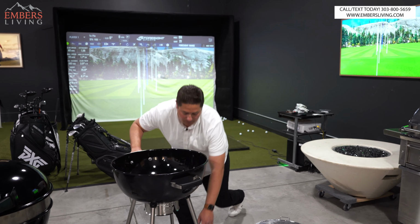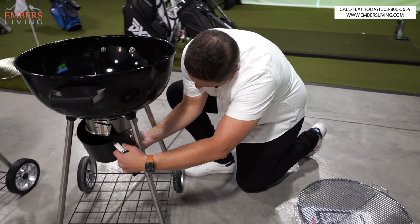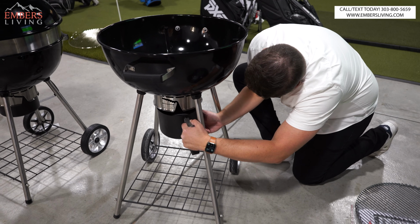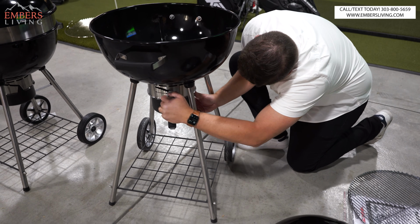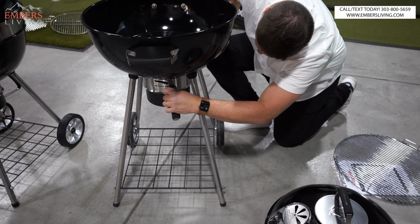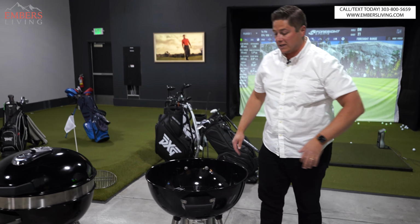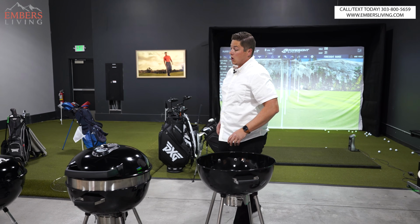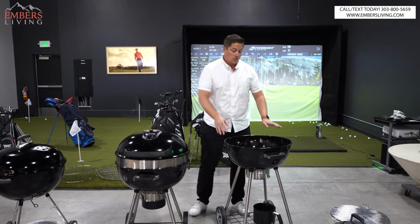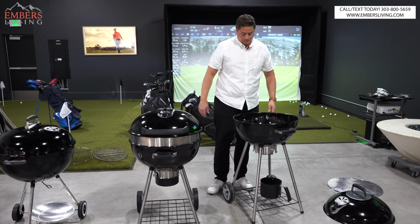I like this bucket a little bit better too. So the way our bucket's going to sit in here, there we go. So you just pull that out, dump your ash. So definitely a little beefier, a little more robust, but it's gonna be more expensive than the OG Weber. So that's sort of Napoleon's base grade 22-inch kettle.